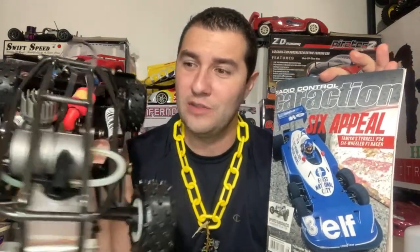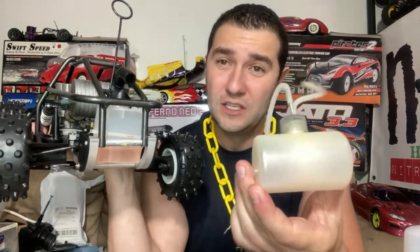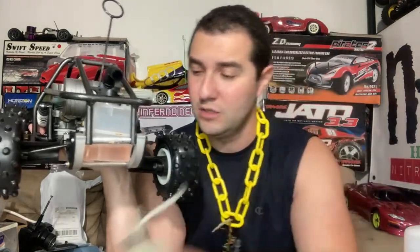But when you're talking about 1980s over here, this is like, guys, this is the Wild West of RC. Okay, this is legit the Wild West. So first thing I had to do. This fuel tank is garbage. Let's go back to what I had to do.